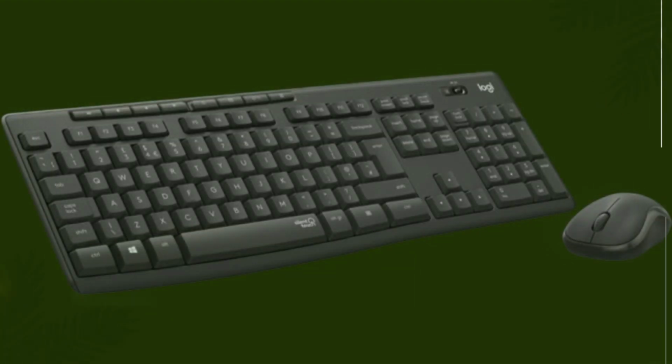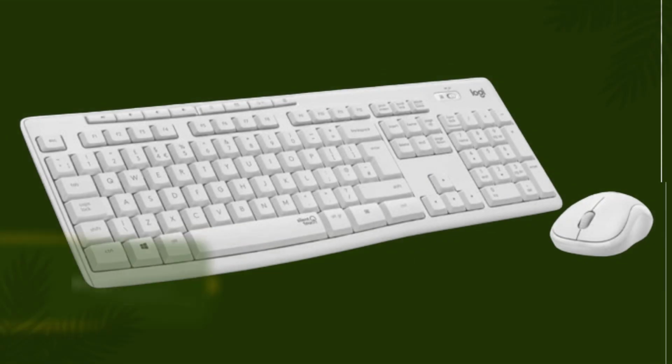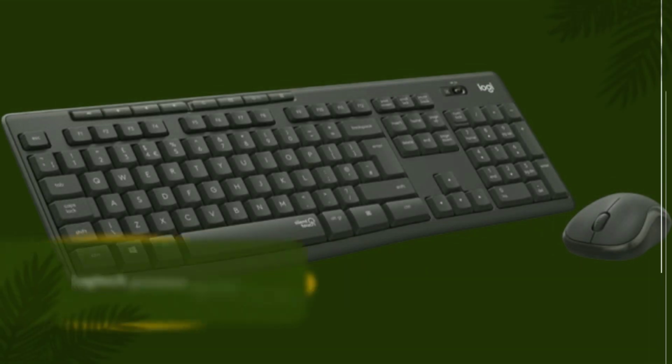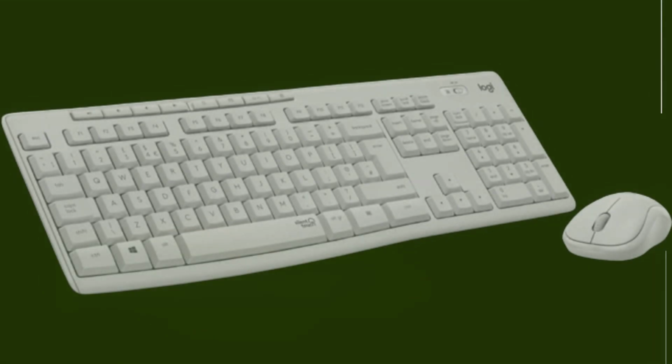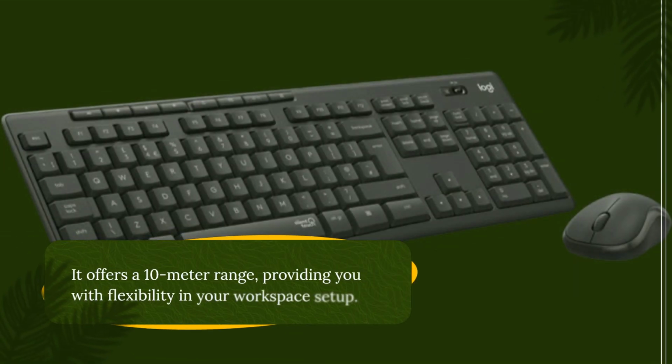Its advanced optical tracking ensures precise clicking and pointing on most surfaces, and yes, it's also equipped with Silent Touch technology for those quiet clicks that won't disrupt your workflow. Logitech promises lag-free wireless performance with a strong, reliable 2.4 GHz connection. You can connect in just 3 seconds with the tiny receiver provided, giving you a clean and clutter-free desk area. It offers a 10-meter range, providing you with flexibility in your workspace setup.